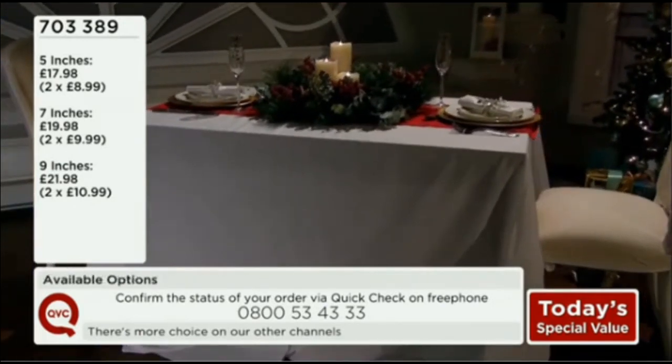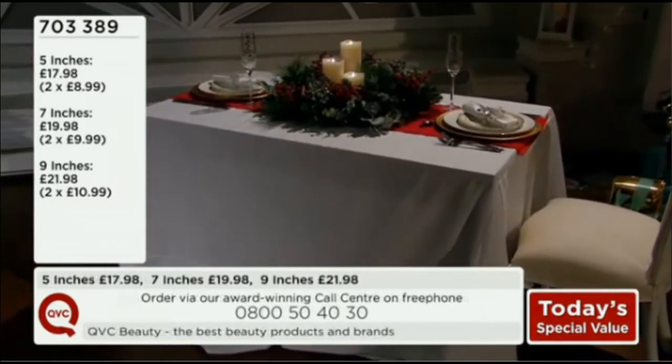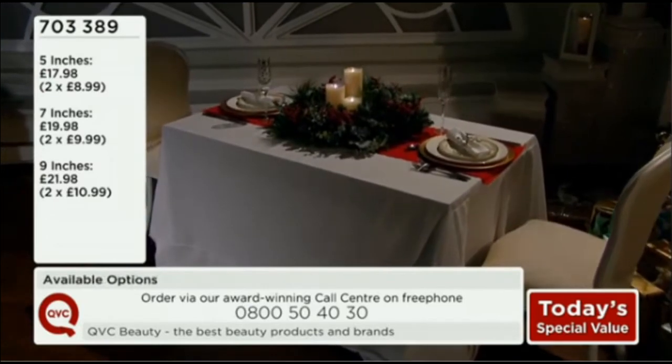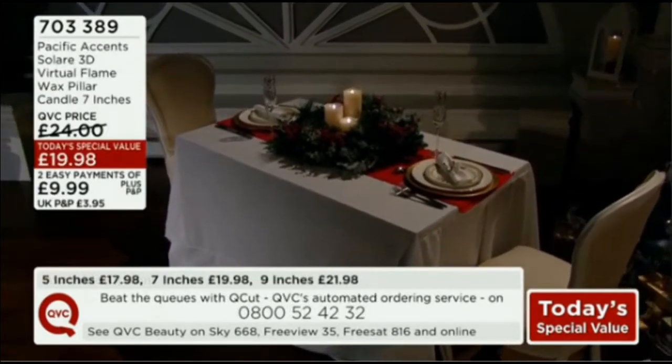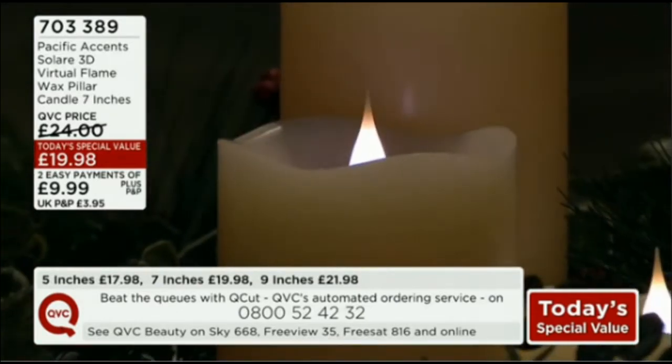And that bulbous flame means from every angle, there is no bad way to look at this. So when you're sitting at your table, having your meal, whether you're at the head of the table or at the side, wherever you look at that candle, it looks so realistic. And I love the fact that when you're sat there, you can pass the sprouts without getting burned.